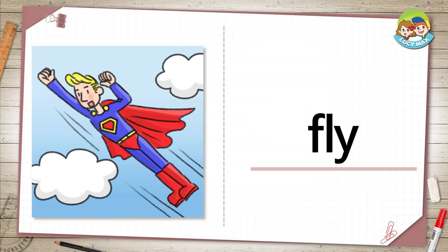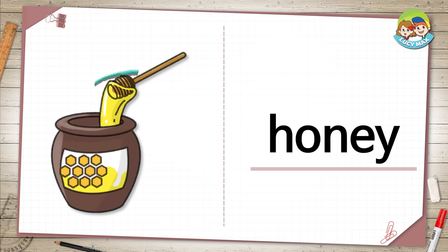Honey. Honey is the yellow stuff in the picture. Bees make it. Honey is sweet. Do you like sweet food?